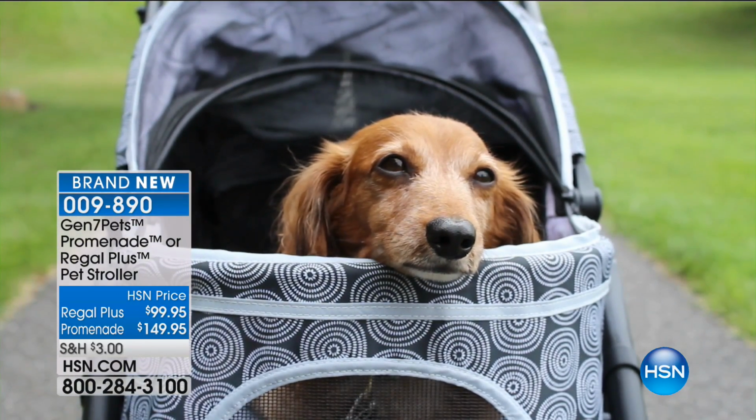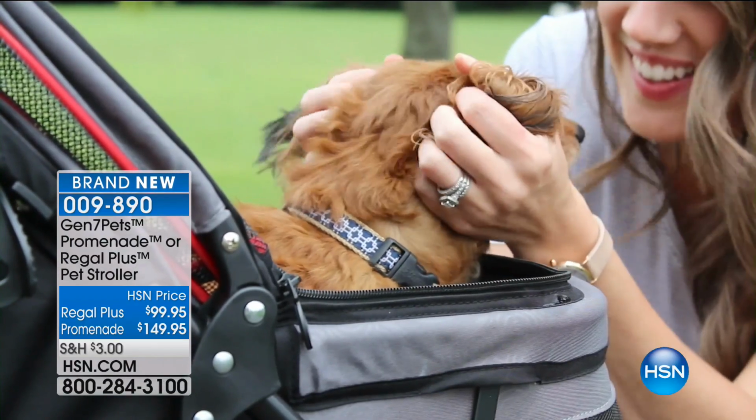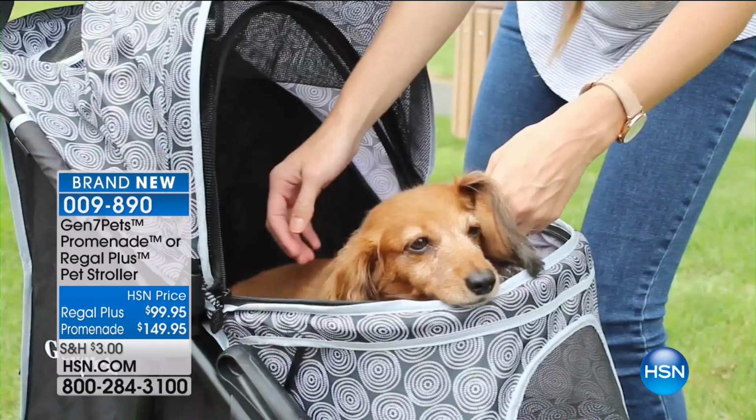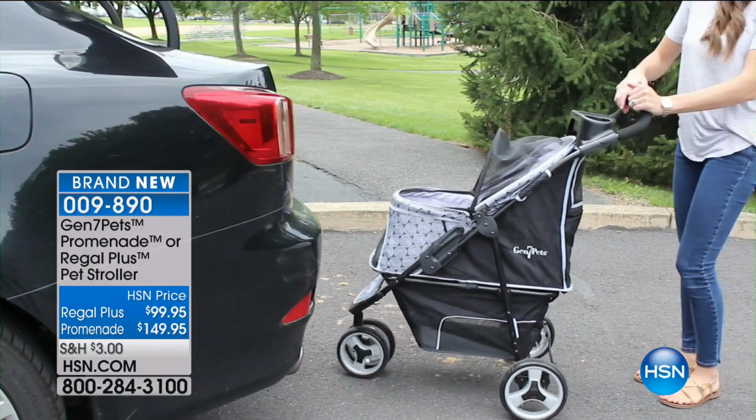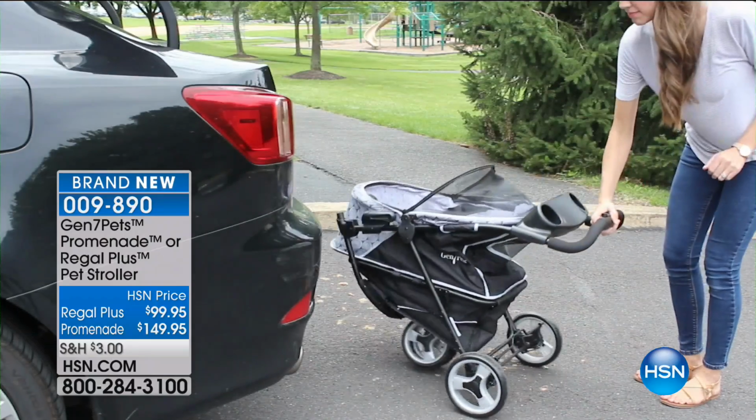Your pet likes to hang their head out the window of the car, right? Okay, this is their own ride. And it's so much easier. I'm telling you, once you have a stroller, you'll never look at your dog walk the same again. It just makes life so much easier.